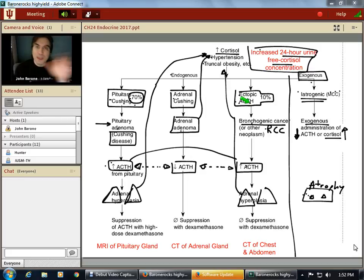Now, here's the rule. Dexamethasone test never suppresses any of these. It never works unless you do high dose. So let's repeat. Low dose never works for any of them. The only time it works is high dose, and the only time it actually works is if it's a pituitary tumor. Pituitary tumors will respond and you'll suppress. It's the only time it ever suppresses. So let me repeat, dexamethasone never works. If it ever suppresses, immediately get an MRI of the pituitary. It's a pituitary, I know, it's Cushing's disease. So that's the only time it ever suppresses.